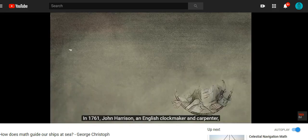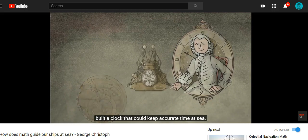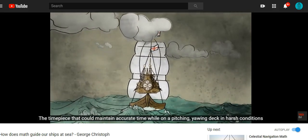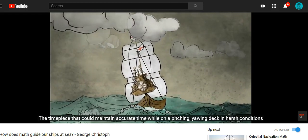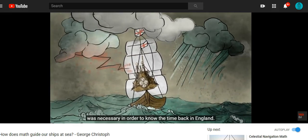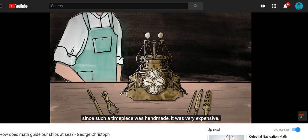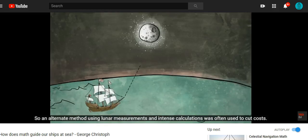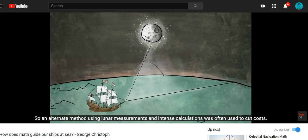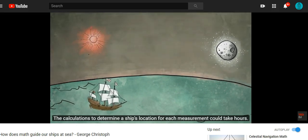Clocks came next. In 1761, John Harrison, an English clockmaker and carpenter, built a clock that could keep accurate time at sea. A timepiece that could maintain accurate time while on a pitching, yawing deck in harsh conditions was necessary in order to know the time back in England. There was one catch, though. Since such a timepiece was handmade, it was very expensive, so an alternate method using lunar measurements and intense calculations was often used to cut costs. The calculations to determine a ship's location for each measurement could take hours.